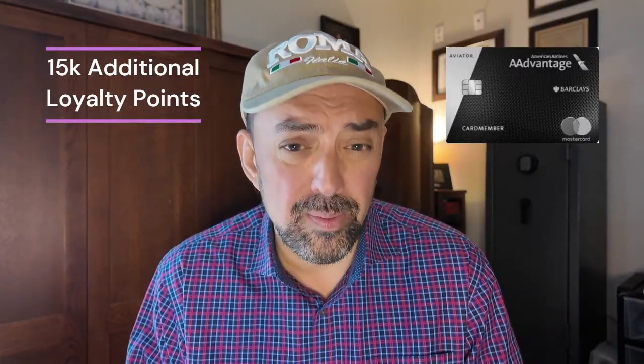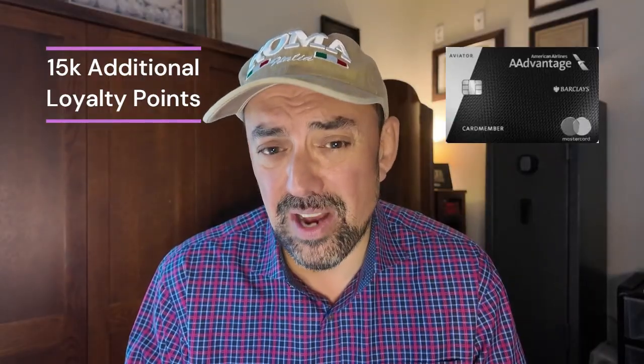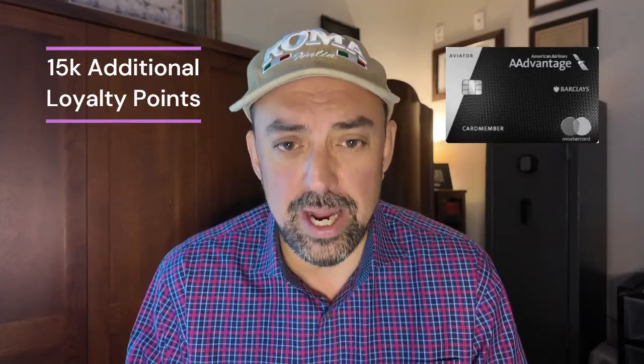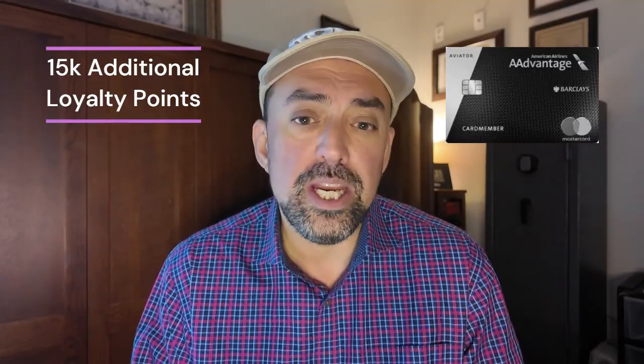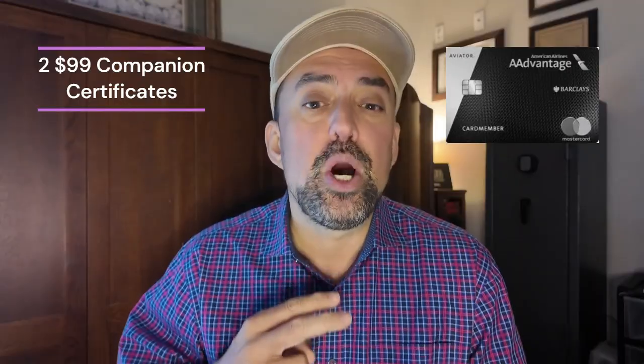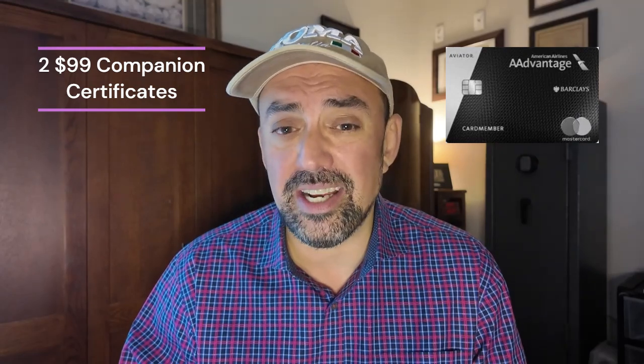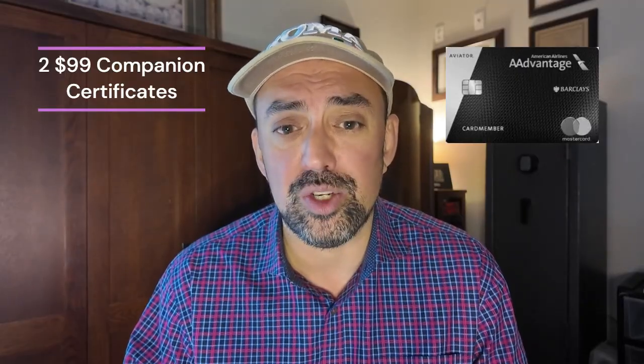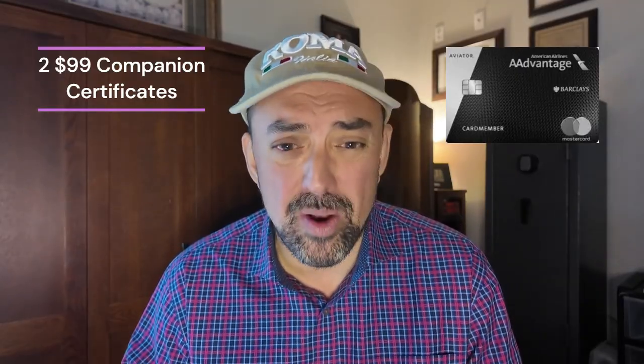But I think we'll probably hit the 20,000 spend to get 5,000 for my player 2 in her loyalty point account because of the other great benefit of spending money on this card. When you spend $20,000 on this card in a year, you get not one, but two companion tickets. Those companion tickets do cost $99 plus taxes and fees, so I would say probably average around $130. But on flights that could be $500 or $600 round trip, you're getting them for $99. That's a value of say $700-800 if you spend $20,000 on this card.